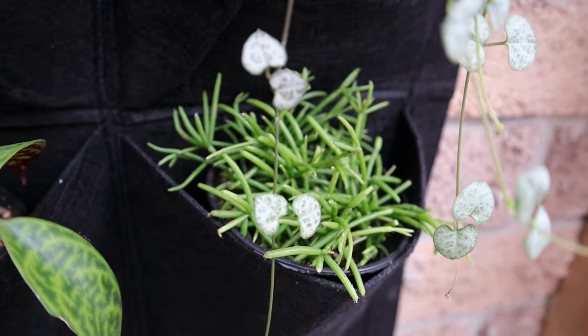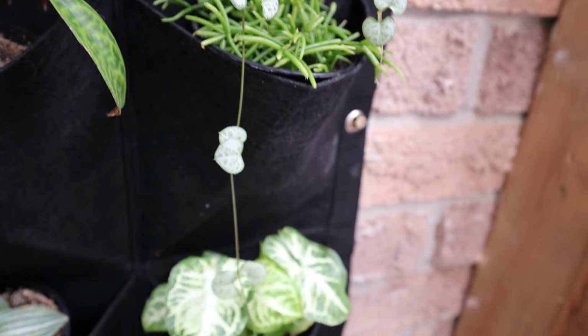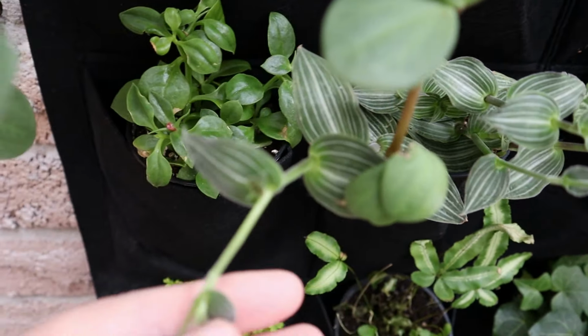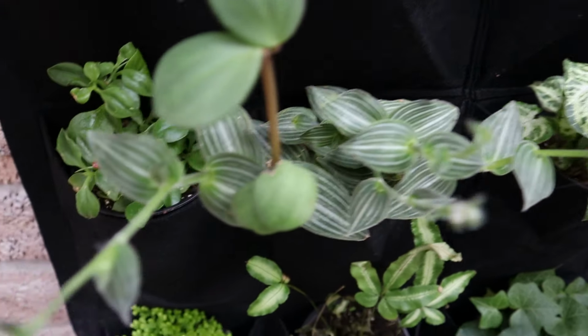Here's a Rhipsalis. If you watched my last video, I couldn't for the life of me remember the name of them. Another Syngonium. This is a Tradescantia. I thought it was a very pretty one. I really liked the leaves on it. I'm not sure what it's called.